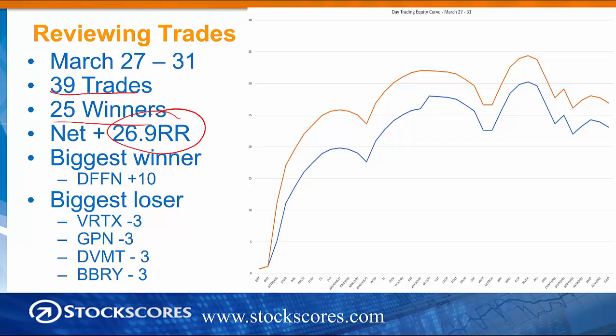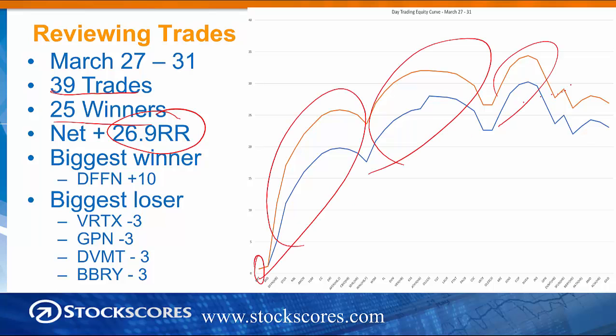The biggest winner of the week was DFFN, which will be our trade of the week. We'll discuss that at the end of the video. And then there were 4 stocks that were stopped out. I have my stops at a -3 RR. What you see here is the equity curve for the week. So Monday was a very quiet day. Tuesday was a good day. Wednesday was a good day. Thursday, okay. And then Friday was kind of a quiet day, as Fridays often are, particularly at the end of the month.